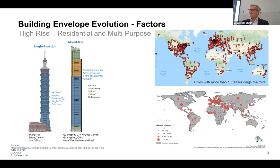So the question is, when this kind of pandemic could come back again, what is the solution for us in the building industry when it comes to high-rise buildings to cope with the demands of the user, home office equipment, having grocery stores, having even opportunities to take care of the kids? Will this impact the design of the curtain wall? And we believe strongly, yes, it will.